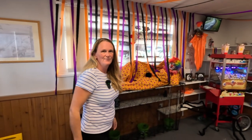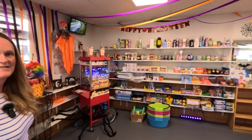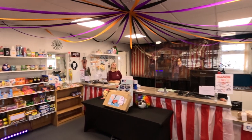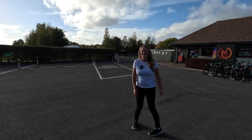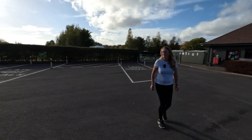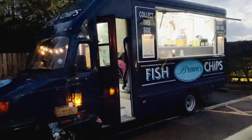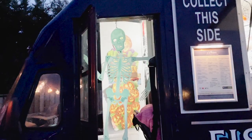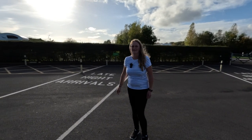This is a reception area with the shop, with everything you could possibly require. Nice, helpful staff here at the site, always happy to help. This is the late arrival zone. Also, this is where you come if you require fish and chips. Tuesdays, Thursdays, and Saturdays, very tasty.